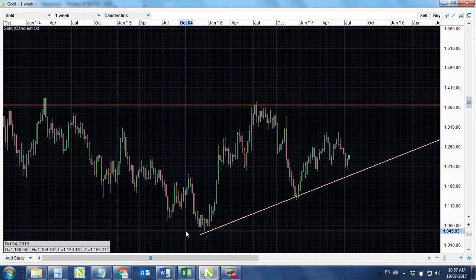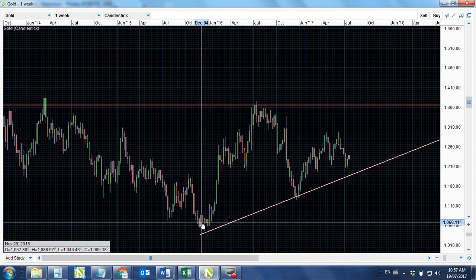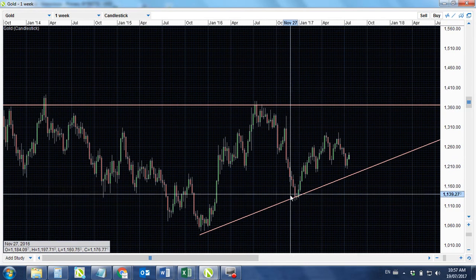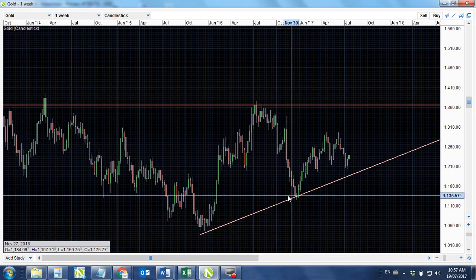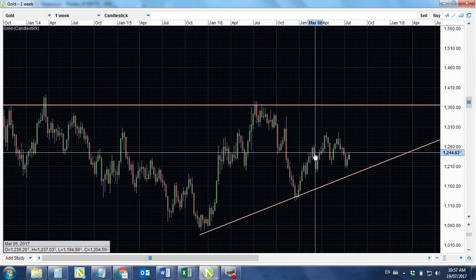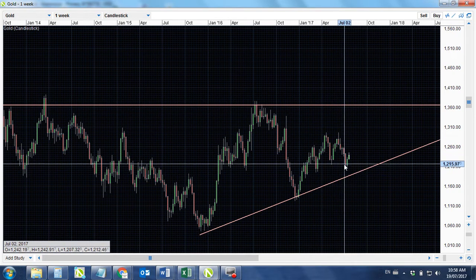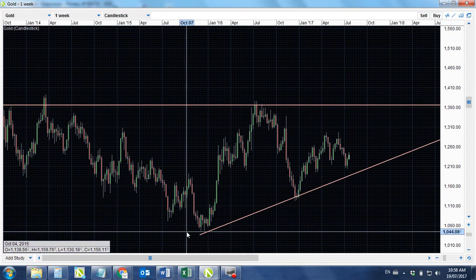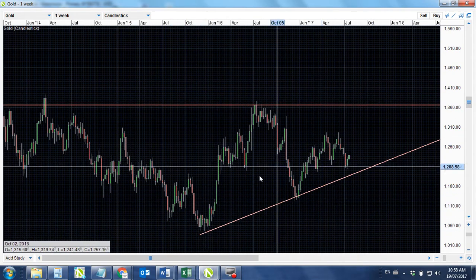So we can start off with the low of the triangle, which is at $1,045 per ounce, and you can see that it went all the way up, touched that resistance that I was telling you about. Then it came down and it tested the supply at a higher level, which is at $1,130 per ounce. And then it bounced off that level, and it then bounced to a certain level, which was at $1,292 per ounce. And now it's bounced right back near this level at this support.